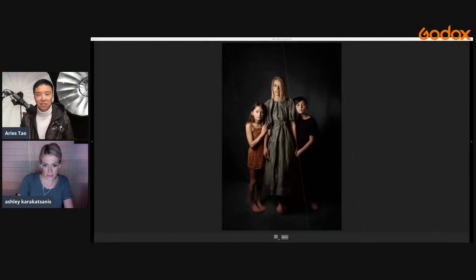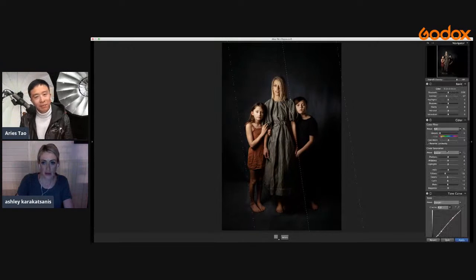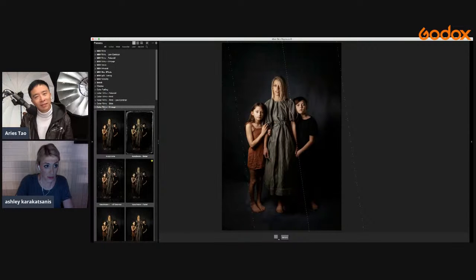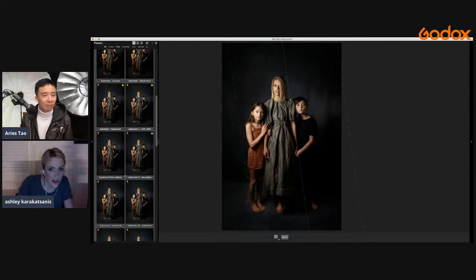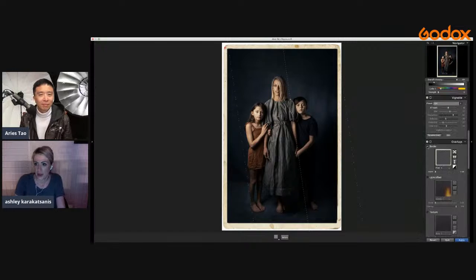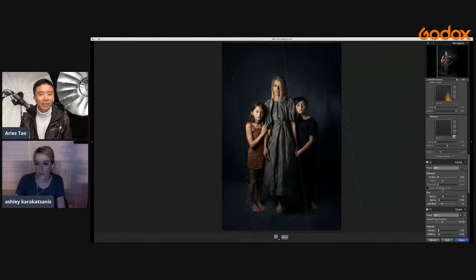Because this is a really cool plugin. I love it. I couldn't get my Alien Skin to work. So you can change your colors. I really like what I've got just there, but I also love this one. I get rid of the border. You can do everything in here.